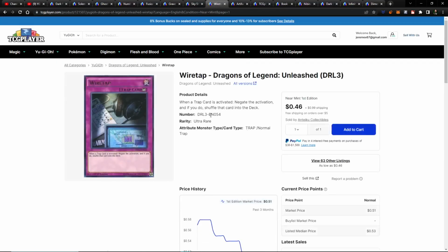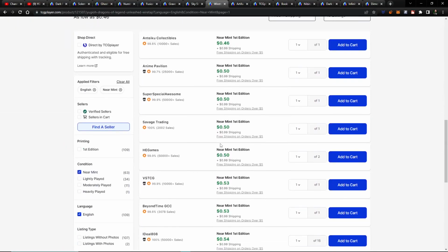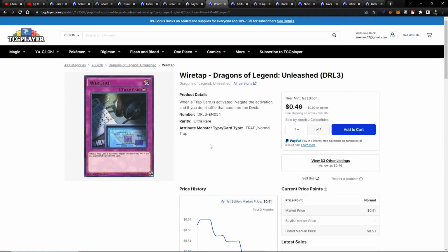Then we move on to Wiretap. It's just one of these penny stonks that I love to see. I'm not saying that it's going to go up anytime soon or things of that nature, but if you read the effect, when a trap card is activated, negate the activation, and if you do, shuffle that card into the deck, that's broken, guys. It basically has no cost.